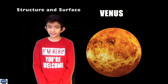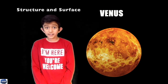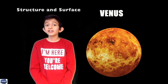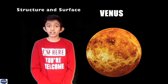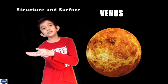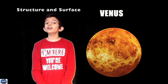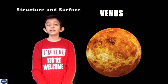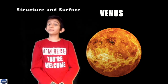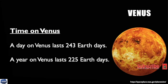Whoa, imagine living there. Venus has an active surface, including active volcanoes. It rotates in the opposite direction of Earth. As you know, the Sun rises in the east and makes its way to the west on Earth. But on Venus, the Sun rises in the west and makes its way to the east. That's pretty weird. A day on Venus lasts 243 Earth days.